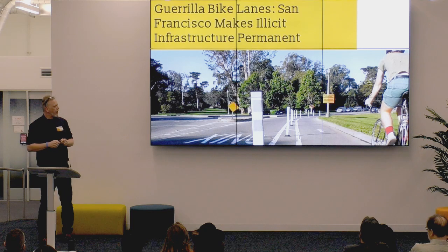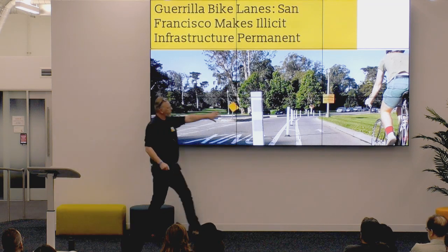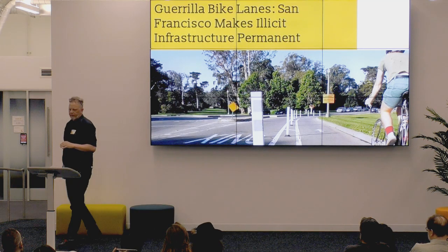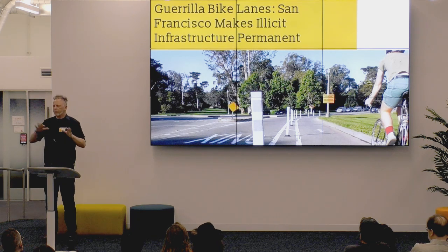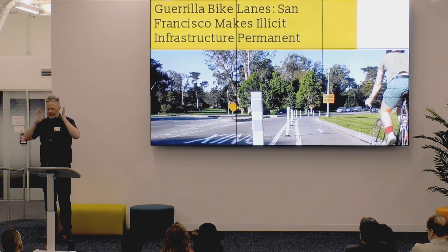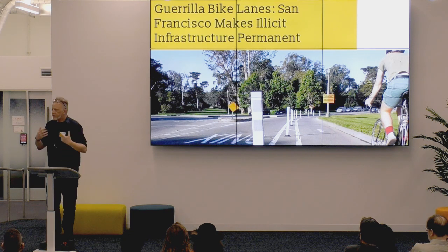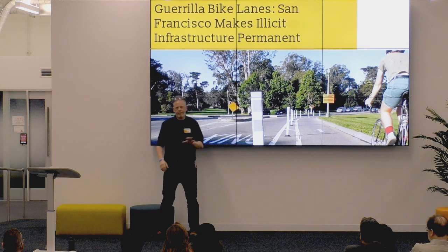We could have some guerrilla interventions. So these soft barriers were erected one night by a group of bicyclists that are also known as the guerrilla bicycle lane movement. So they do that all over the world, and they just go to certain streets at night and they paint in bicycle lanes where they don't exist. Interesting thing, the city of San Francisco thought this was such a good idea that they made them permanent. Right?